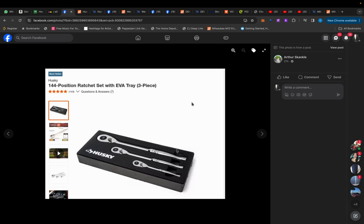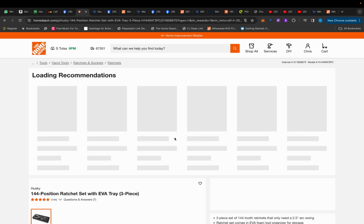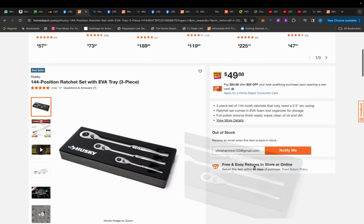$13.02. One of these ratchets doesn't even cost that. This little baby small 144 position 1/4 inch ratchet is probably like $28 itself. $13, that's insane. So what I did was, this is the listing. As you can see, it's sold out online. Can't buy it until next year.